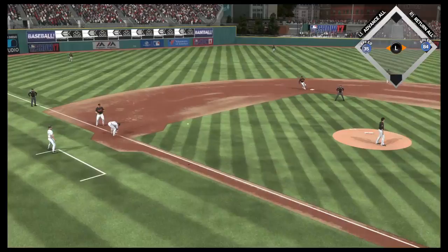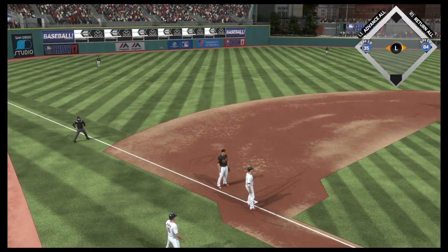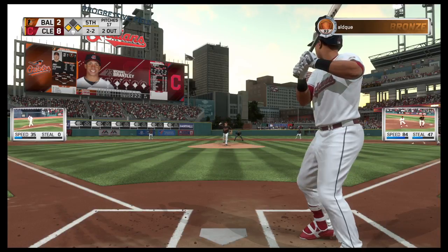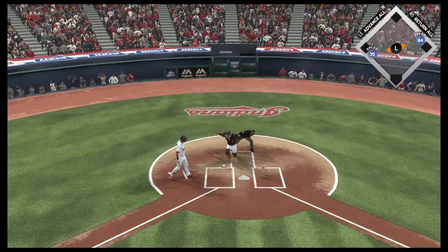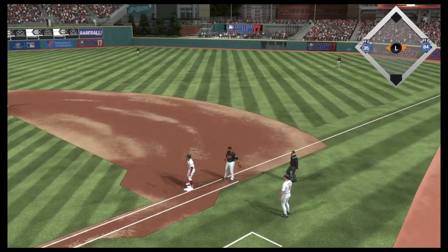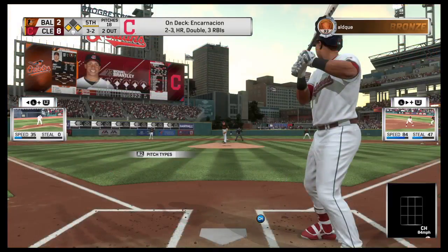In the dirt and blocked behind the plate. And a nice job to keep the runners at bay as the count moves to 2-2. A 2-2 count. Here's the pitch. Took something off there as this pitch is in the dirt, but handled quickly behind the plate.